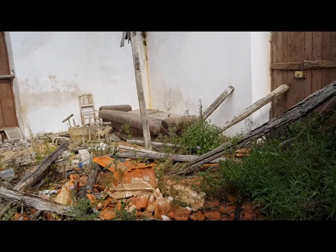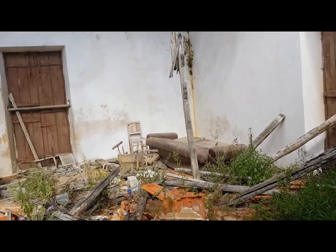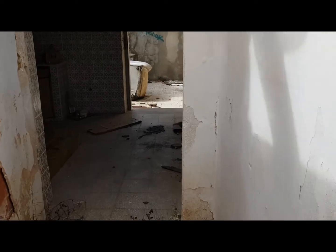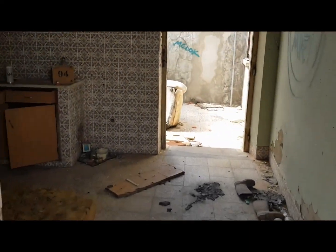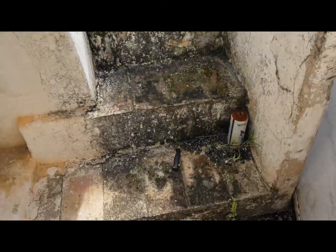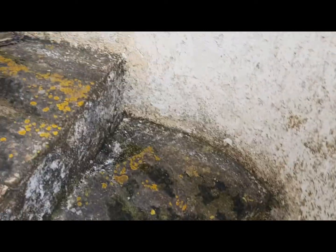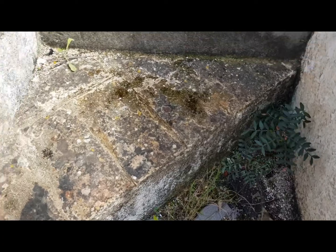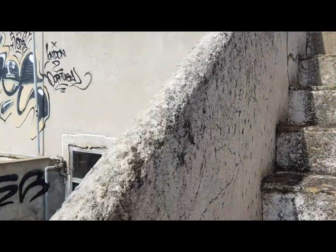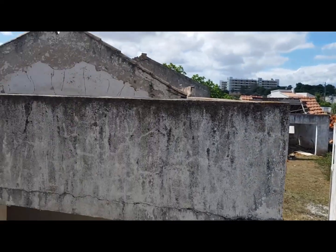Oh God, what was that? Okay, I've lost my mum. Okay, I'm gonna attempt to go up the steps. My mum's gone up here, so that's a good sign. Oh God. Nice view.